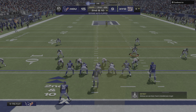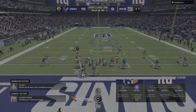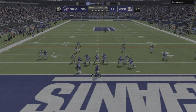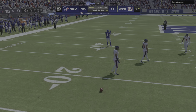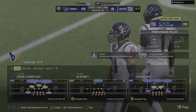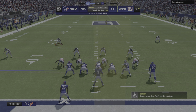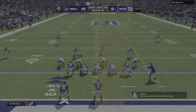After the incomplete pass, here now is second and 10. Bama. Looking to throw, Jones. And that will be incomplete. 4 ticks left here on the clock. Nice back-to-back plays defensively. They're stacking momentum now. 1 incompletion, 2 incompletion. They're going for more.